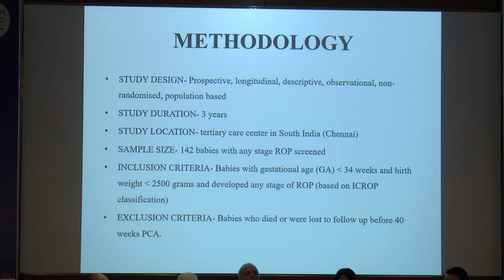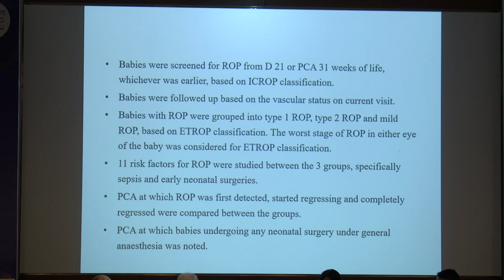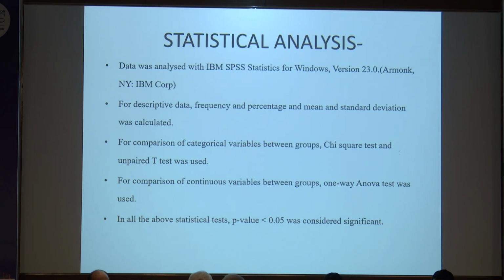This was a prospective study done over 3 years from 2018 to 21 in a tertiary care center in South India. And we included 142 babies with any stage of ROP, which were included based on the ICROP classification and subdivided based on ETROP classification. We started screening from day 21, and we were studying 11 risk factors between the babies, and specifically we were noting down the post-conceptional age at which ROP was first detected, started regressing, and completely regressed. And we also saw the post-conceptional age at which these babies underwent these early neonatal surgeries. Statistical analysis was done, we used various statistical tests, and the p-value cutoff was 0.05.